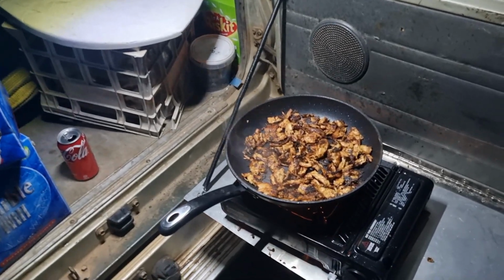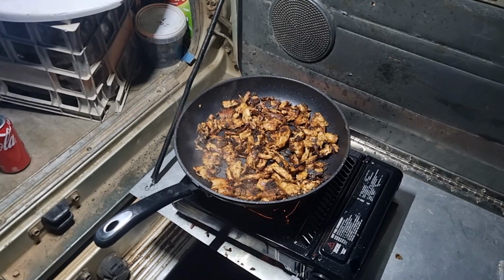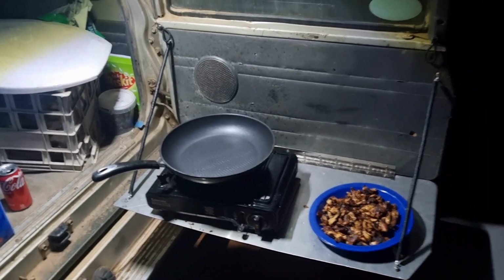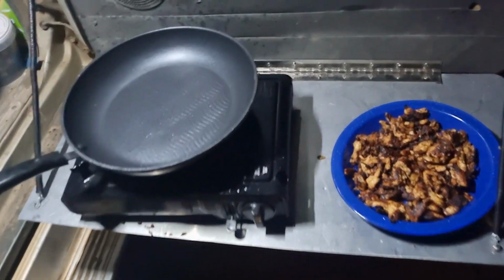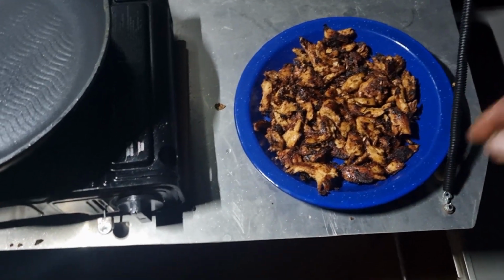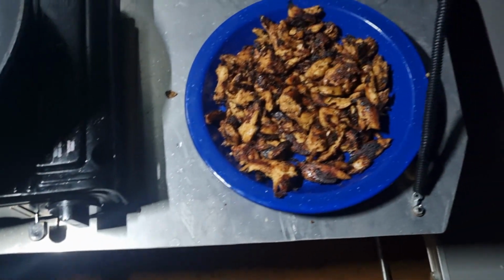There you go, people. Crispy garlic chicken. Alright everyone, here's the crispy garlic chicken you've heard so much about. Crispy, garlicky, chickeny.